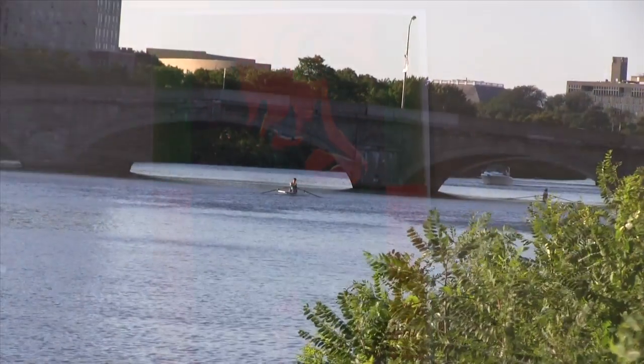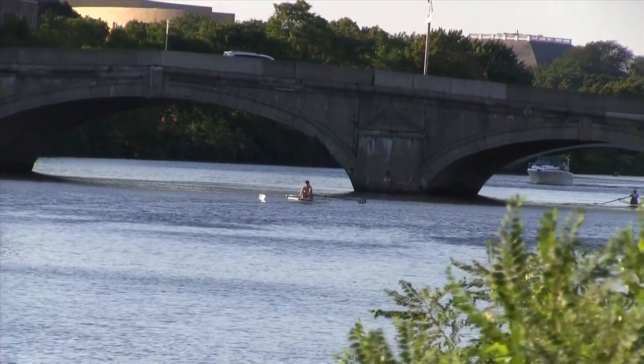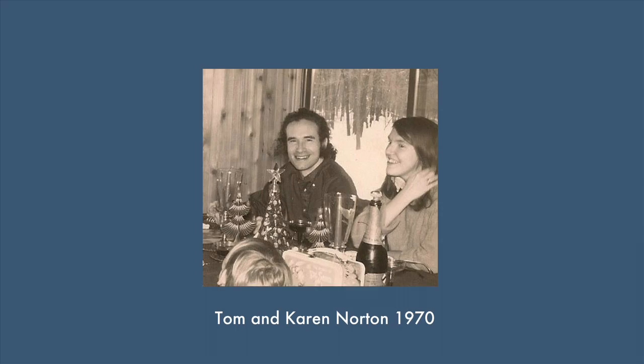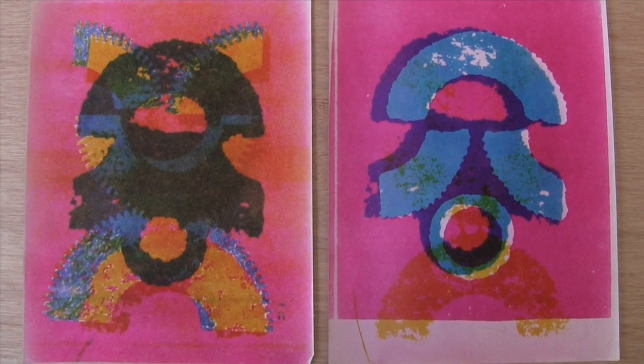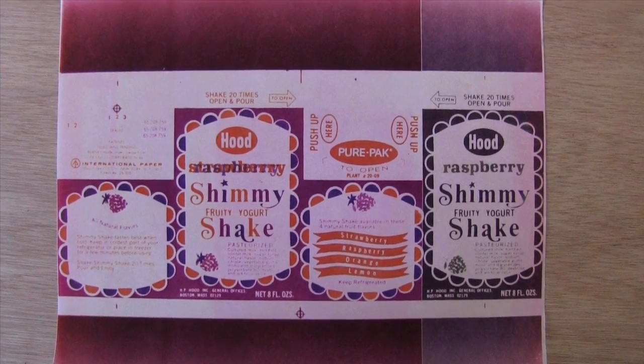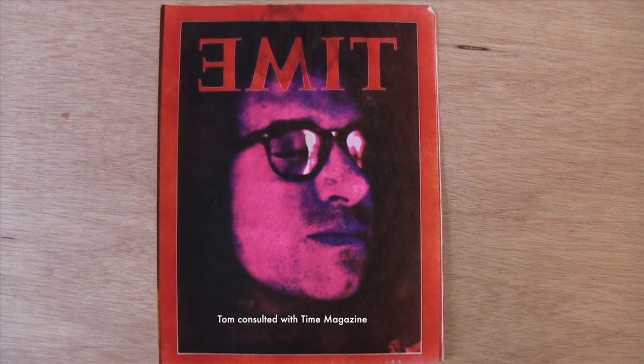In 1970, Tom moved to Boston to be with Karen and found that the Spalding Business Products Center had a color-in-color machine. He showed them his work and they let him start printing. He began showing his work to ad agencies and developing a graphics business.